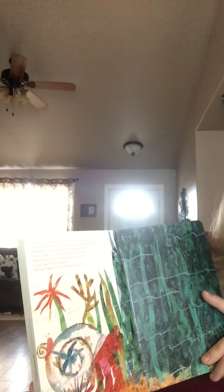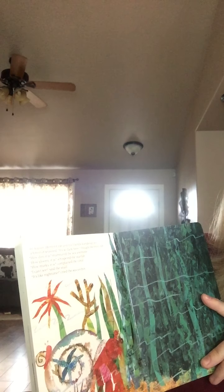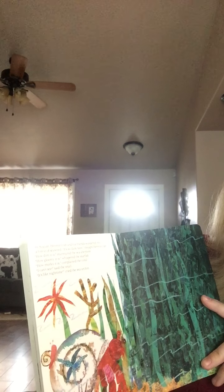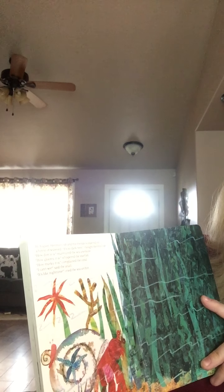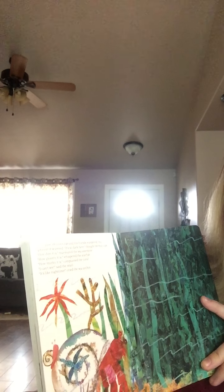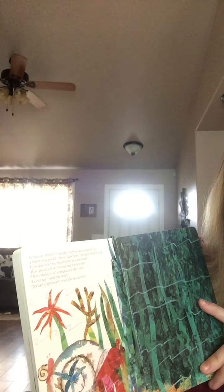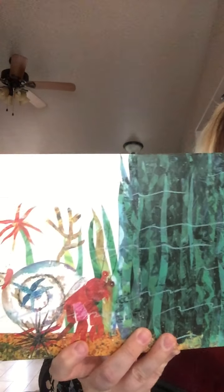In August, Hermit Crab and his friends wandered into the forest of seaweed. "It's dark in here," thought Hermit Crab. "How dim it is," murmured the sea anemone. "How gloomy it is," whispered the starfish. "How murky it is," complained the coral. "I can't see," said the snail. "It's like nighttime," cried the sea urchin.